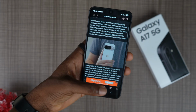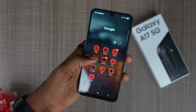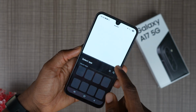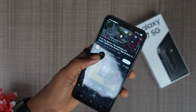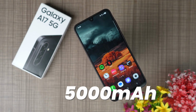Animations around the phone look smooth, though there are times where it feels a bit heavy on the phone. You also get split screen and pop-up windows, which I'm sure a lot of you will love. Overall, software is great, but I would have loved to see a couple of useful AI features that make day-to-day life a bit easier. The battery here is 5000 mAh with support for 25-watt charging.